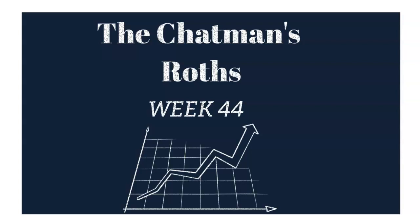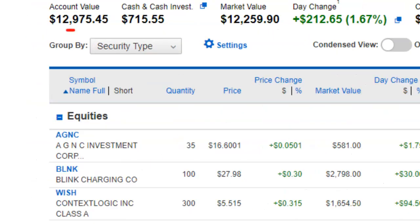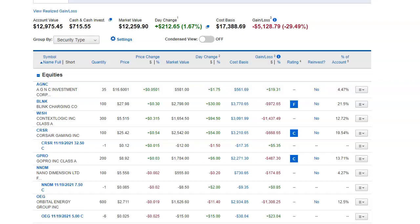We're going to jump into week 44 of our Roth. Looking at the account balance, today is October 25th, and the account balance has been updated to $12,975.45. So going down the line here with Blink, cost basis $37.71 a share.